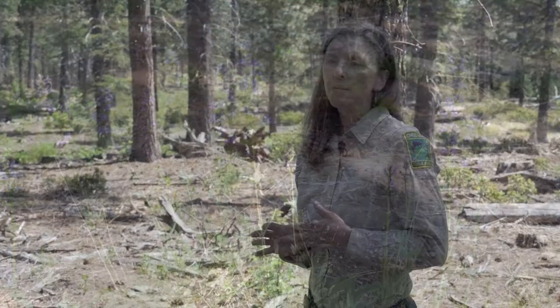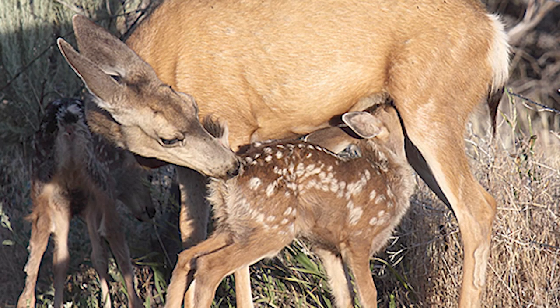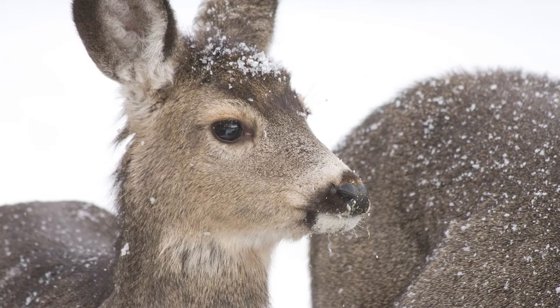And it's really important this time of year for deer to get good nutrition to feed their fawns and also to take with them when they migrate back to winter range. They subsist on a lot of the calories they get here when they go down the hill to spend the winter in the lower country.